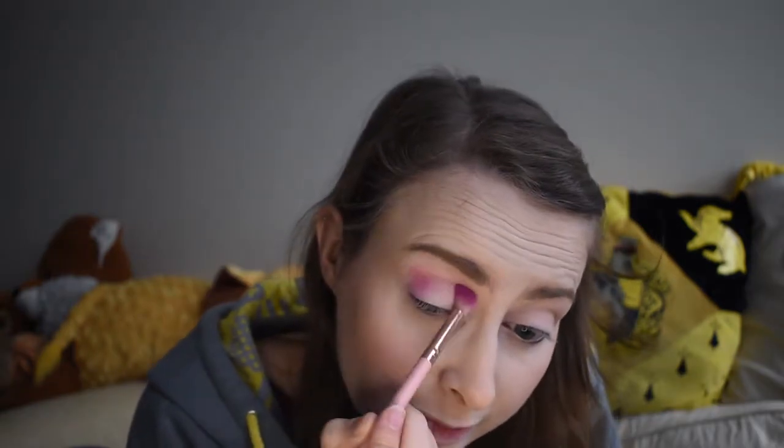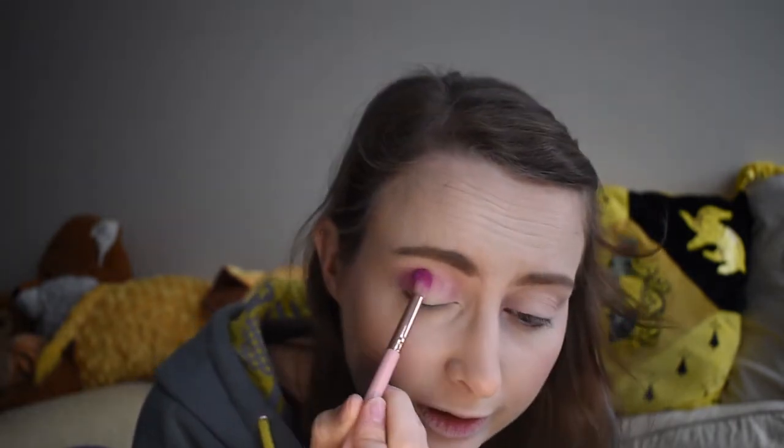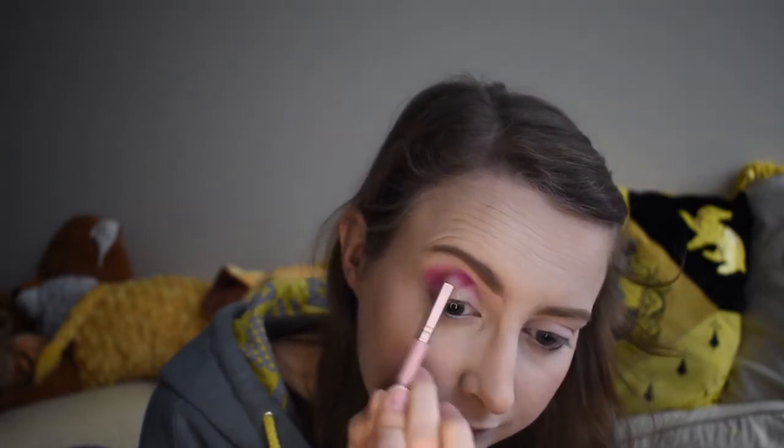And if you're wondering why I didn't get the full size version of this, it's because it was out of stock when I was picking this up. Else, I'm not going to lie, I probably would have, because it's bright colours. I can wear bright colours to work, which is honestly when I mostly wear makeup.